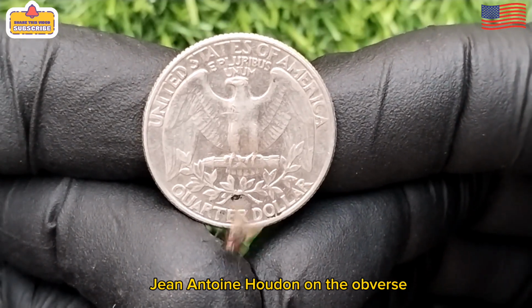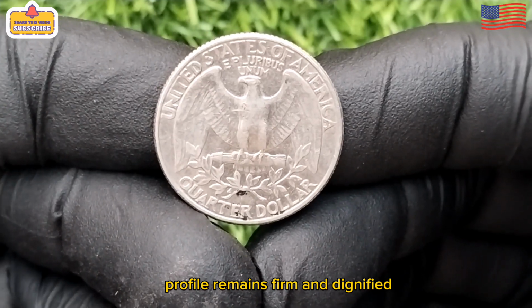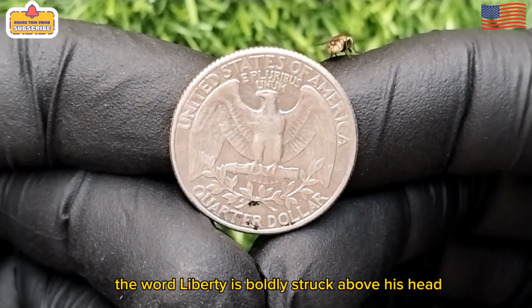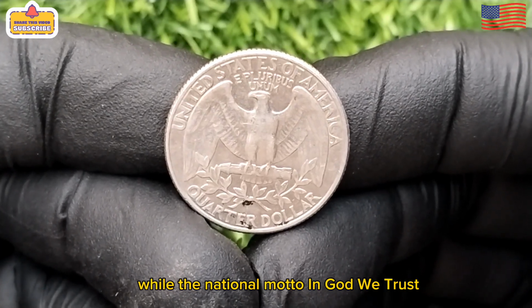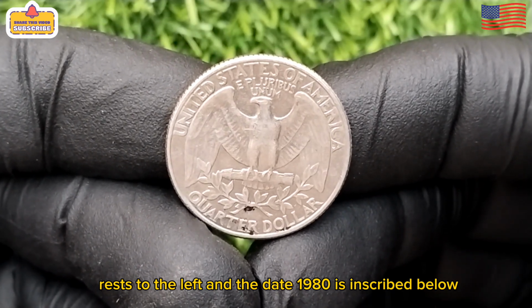On the obverse, Washington's left-facing profile remains firm and dignified, a symbol of leadership and integrity. The word Liberty is boldly struck above his head, while the national motto, "In God We Trust," rests to the left, and the date 1980 is inscribed below.